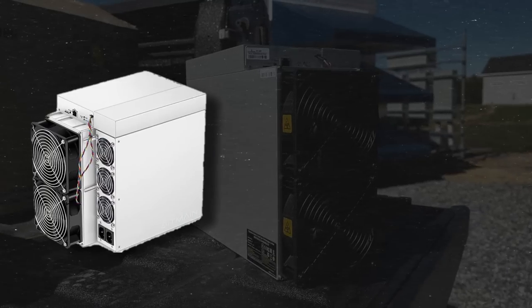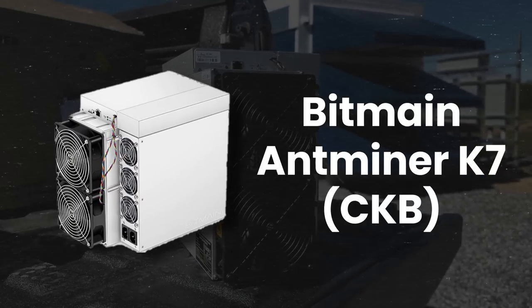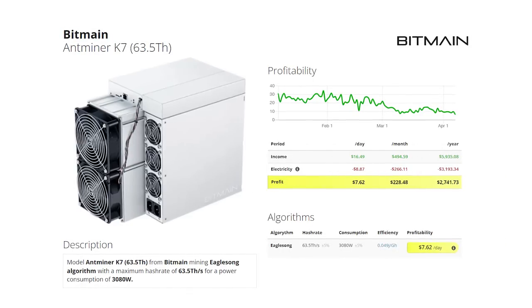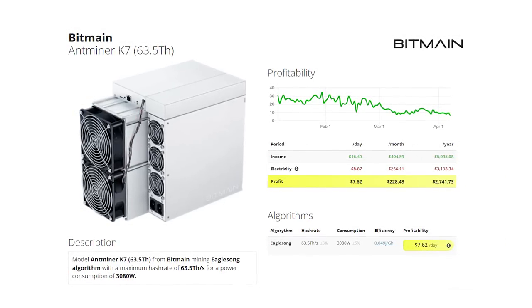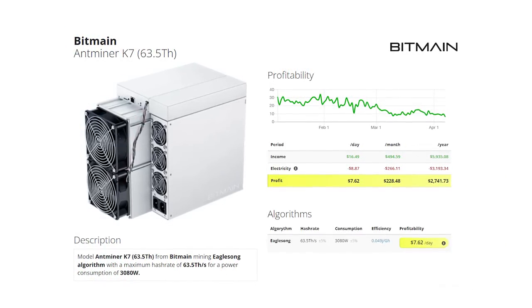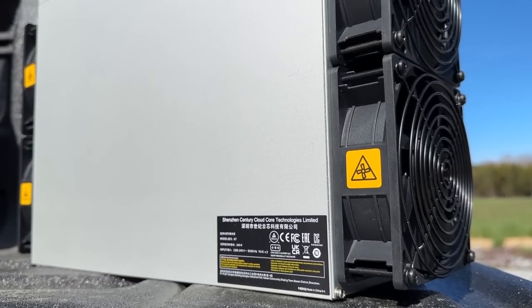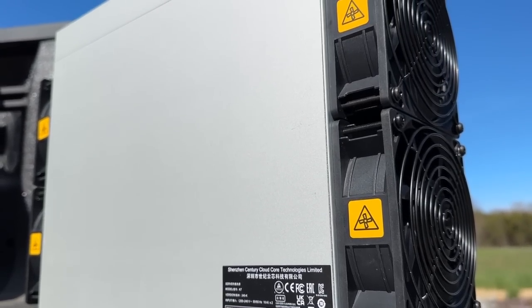And finally, let's start digging into it. So the Bitmain Antminer K7 has repeatedly been the most profitable mining rig in the world right now, oftentimes earning $15 per day, mining thousands of these CKB coins. It mines Nervos Network, which has the coin ticker CKB. They're actually called CK Bytes. And these have been mining thousands of these coins per day. That has been dropping though as more and more of these miners come online and there's more people competing for the same amount of coins mined per day.